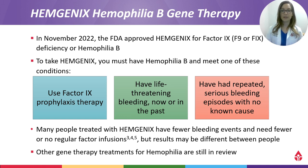To take HEMGENIX, you must have hemophilia B and meet one of these conditions. Either you use factor IX prophylaxis therapy or preventive therapy, which means you use regular factor IX infusions, and or you must have had life-threatening bleeding now or in the past, and or you must have had repeated serious bleeding episodes with no known cause.